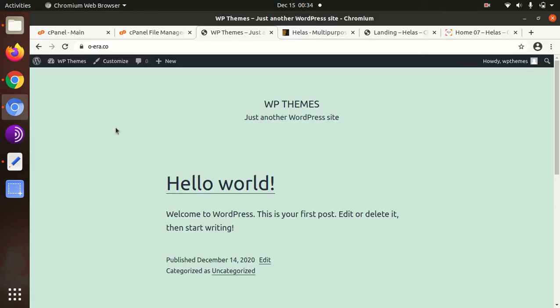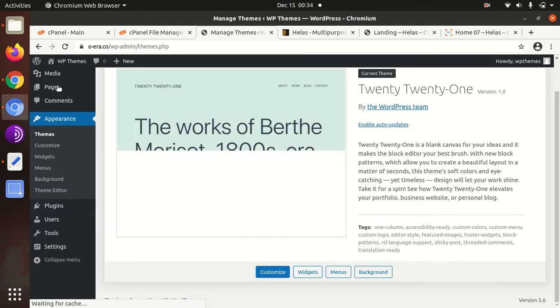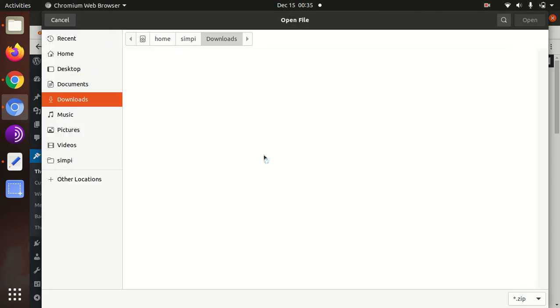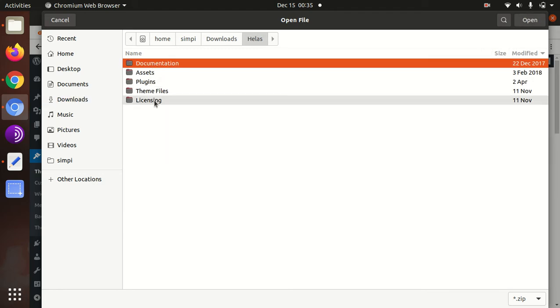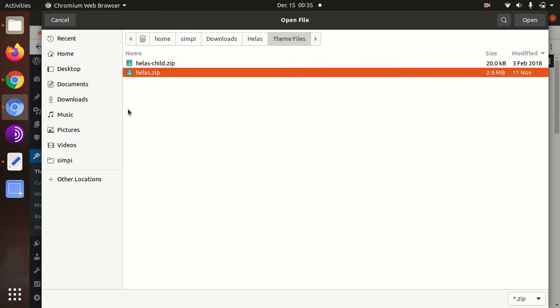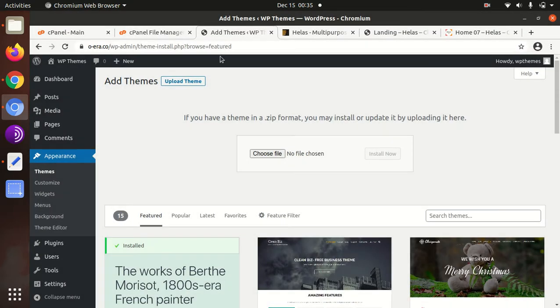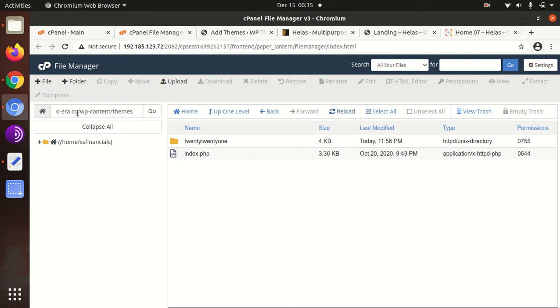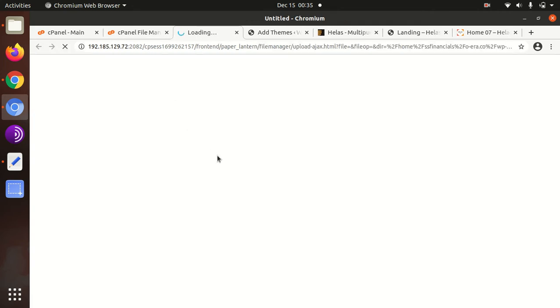Now we can go for the installation. Go to the WordPress dashboard, and I am just clicking directly on themes from here. Go to WordPress themes, Add New, Upload Theme, Choose File. The Helas.zip you need to select. If you have direct access to your web server, you can directly upload the theme folder in the wp-content/themes folder. I am doing the same to save some time.